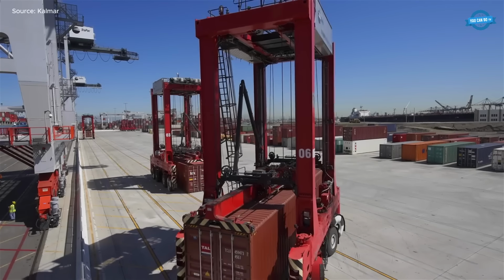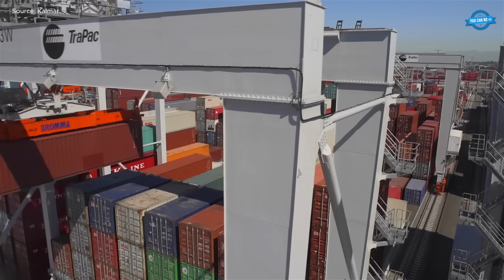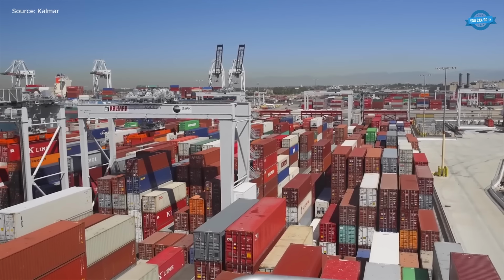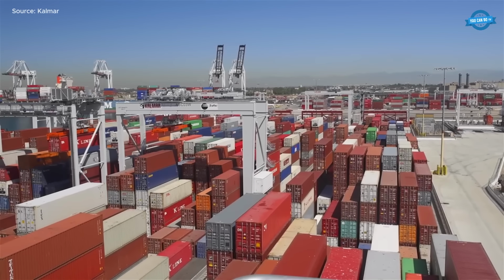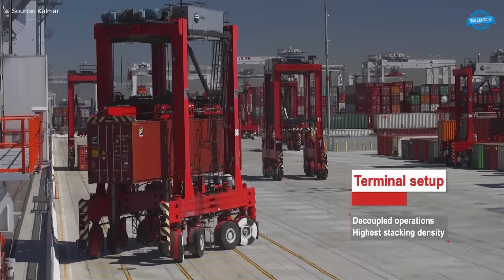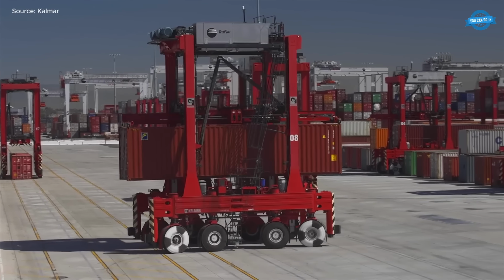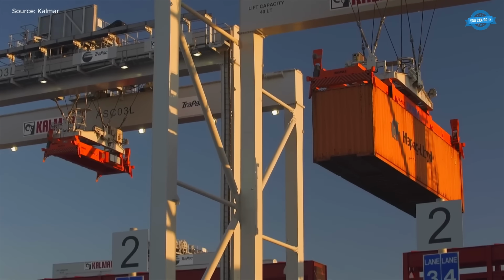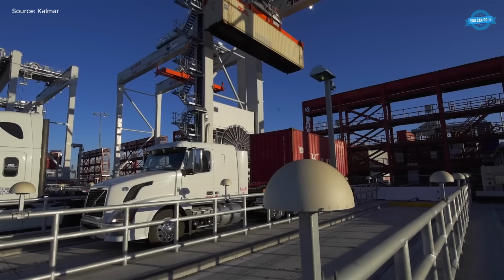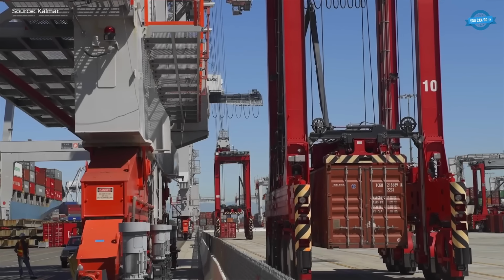At Trepac, Los Angeles, the Calmar ASC system optimizes the handling of containers and vehicles at the terminal. Automated stacking cranes and straddle carriers work together, efficiently stacking and transporting goods horizontally. This advanced technology improves space usage, increases terminal capacity, and enhances operational efficiency, enabling the swift loading and unloading of large volumes of cargo, including thousands of vehicles, onto ships with minimal manual intervention.